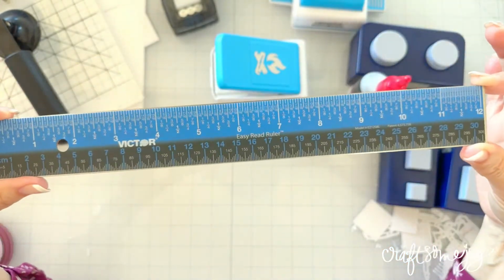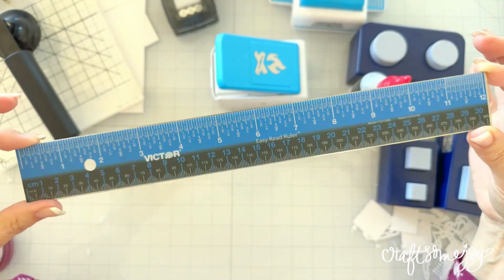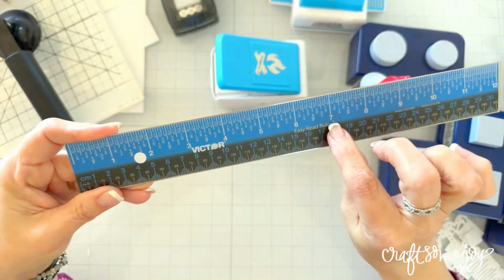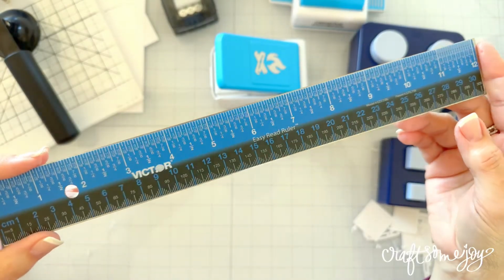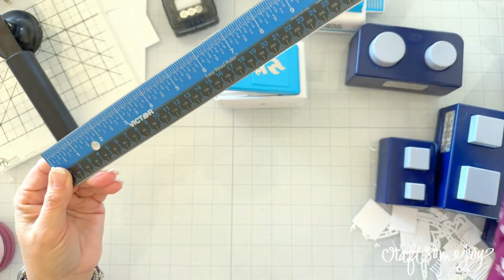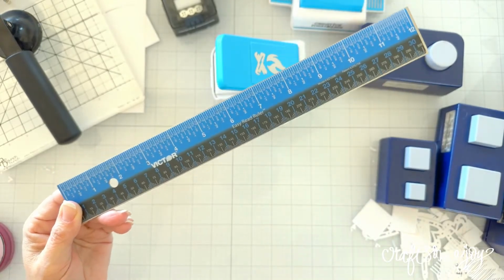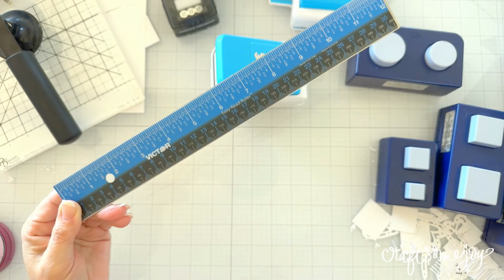So here is just another fun find I wanted to make sure you guys knew about. This is the Easy Read ruler from Victor. And this was such a fun, happy mail to get from Lynette. And she's like, Lauren, I sent something to you. You're going to get it from Amazon. So you guys, I actually love this so much. I put it on my Amazon favorites page.